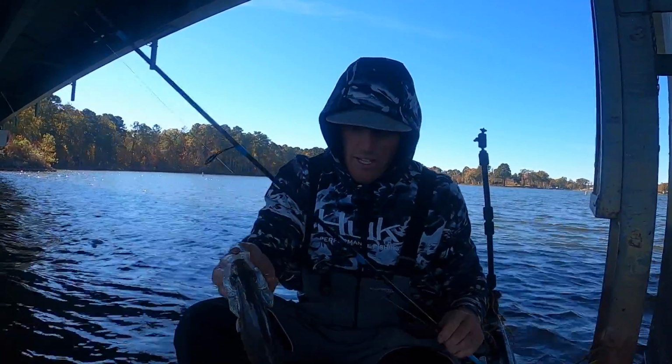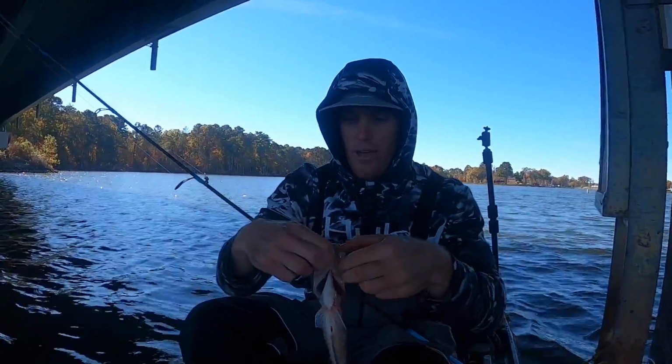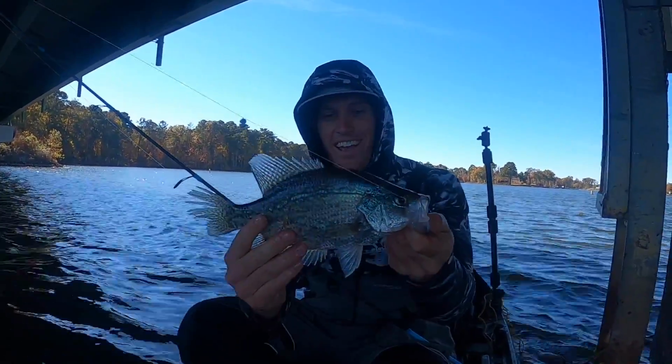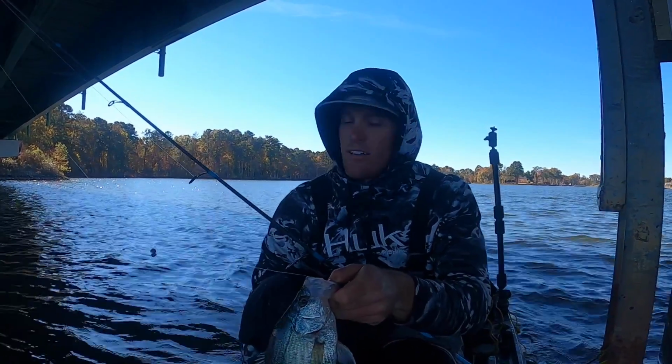Good grief, we'll see if we can get it out, but she absolutely horked that minnow down. All of a sudden, my rod actually didn't even start to bend. I just saw my line swimming off to the side. She just gobbled it down. Oh, I see that hook. We can get that.